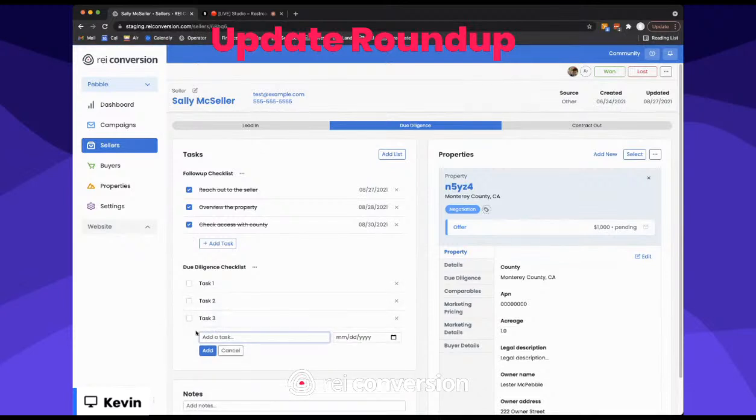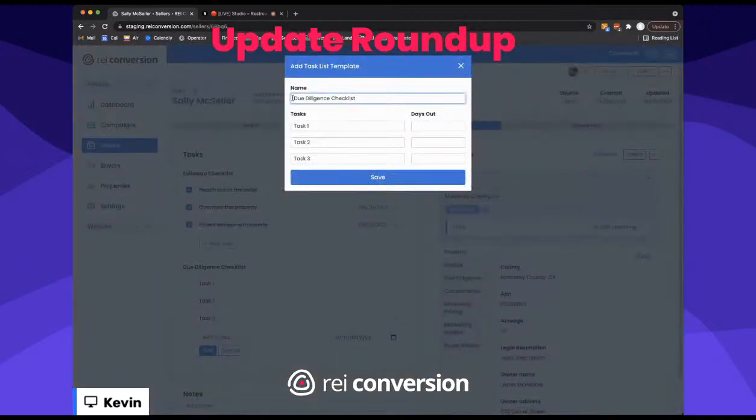So, well, those are my due diligence checklists. Let me save this as a template. And this is going to ask me to name it. We'll just call it my due diligence checklist. And then the cool part here is that we can actually set a days out here. So that means whenever we assign this task list to a lead, we will automatically set due dates. So let's say I've got my first task, and we can call this, I don't know, call county about access.